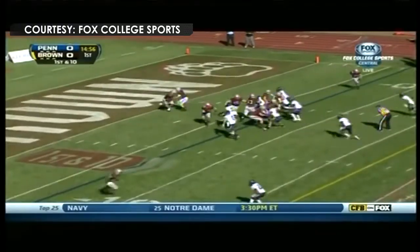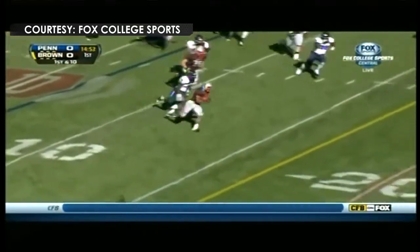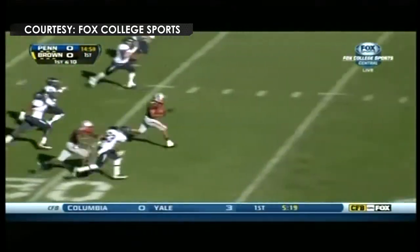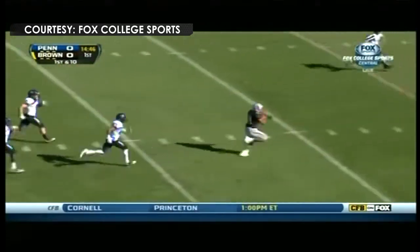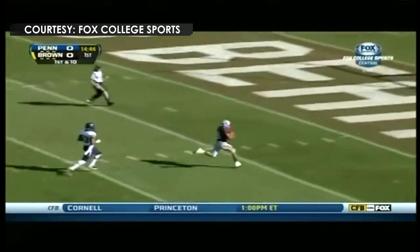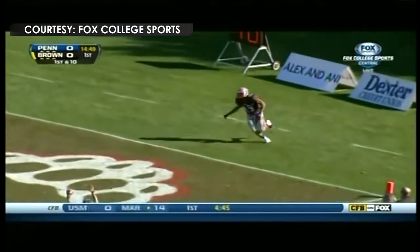Brown hosting the 3-0 Penn Quakers. We've seen this before, just like he did earlier this year against Rhode Island. Brown's John Spooney takes the first play from scrimmage to the end zone, 93 yards in total, and just like that, it is 7-0 Bears.